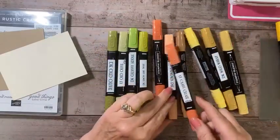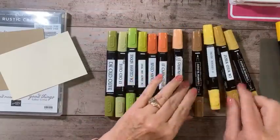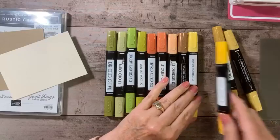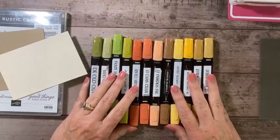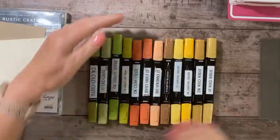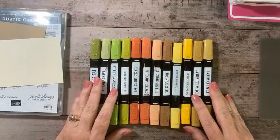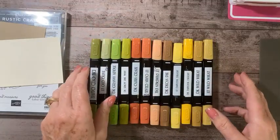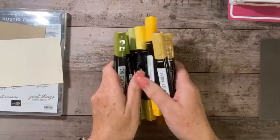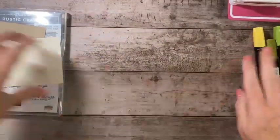So let's see, I like to put my lights and darks together. I'm not using all of the combos, but here we go. You can snap yourself a quick photo if you want. Those are the colors that we'll be making. Hello, Cynthia. Hello, Laura. Okay, let's get started.